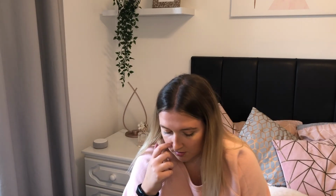It does tell you where to put it again on the back, which is quite cute, but yeah, the cream contour just doesn't quite do it for me. I don't know what it is about it, but I'm just not sure at all.